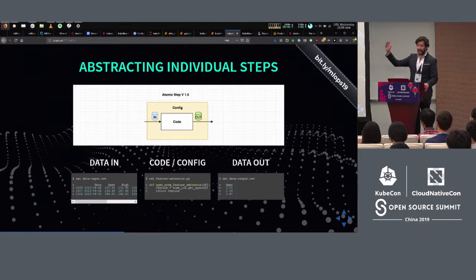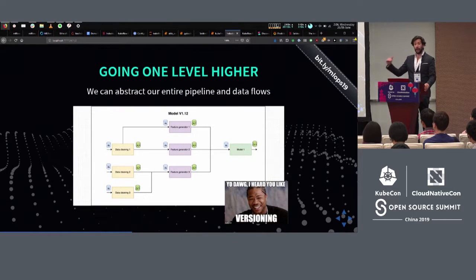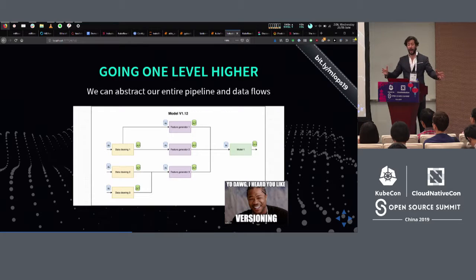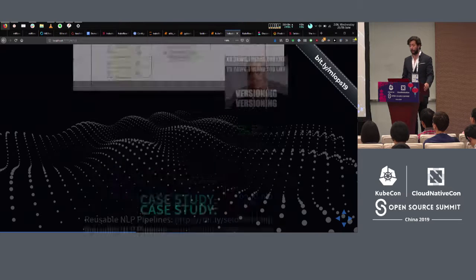And it includes the data that comes in, the code/configuration, and the data that comes out. And this is complex, not only because you already have the challenge of keeping track of these three different concepts, but also that it goes one level higher into the definition of your computational pipeline. And you may have some feature generators, some models, some data cleaners that you may want to use and reuse, right? So you need to keep track of what is inside, but how it all stitches together, and version that in some cases as well.